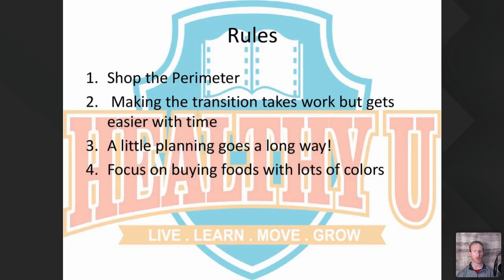If you are someone who is a planner for your meals, that makes life a lot easier because then you can simplify your ingredient list. When you're going through the store, in produce, focus on buying foods with lots of colors. There are all kinds of little phytonutrients and antioxidants present in the foods that have the most colors. Get a variety because each one serves a different purpose for your health.